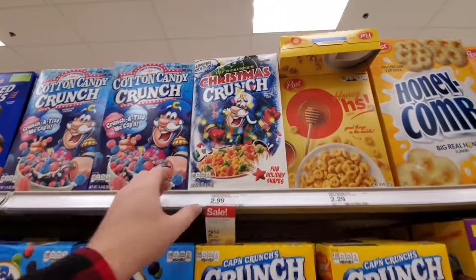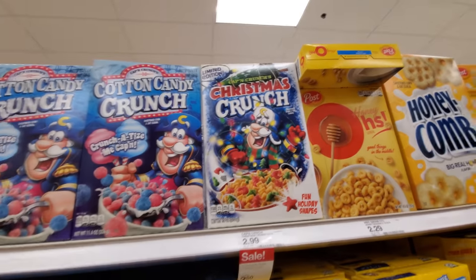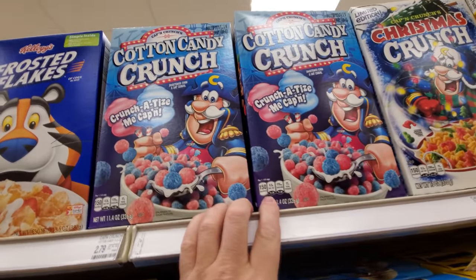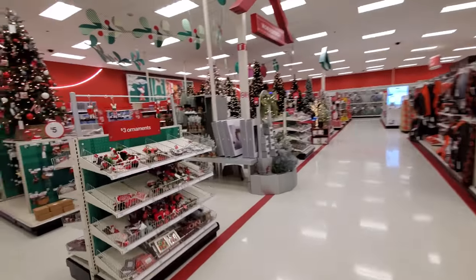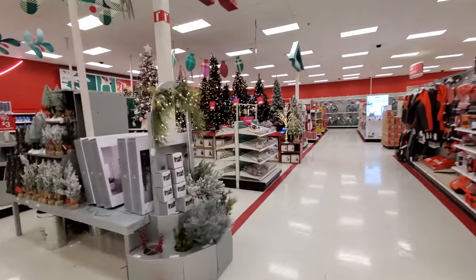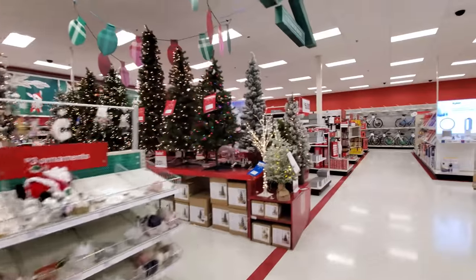Alright, let's go on down here, see if we can actually find the Christmas section in the store. I was passing this aisle and I had to look to see if they had it, and yes, Christmas Crunch. But look at this, Cotton Candy Crunch, what the heck? Okay, we are coming upon it, guys. Here is the Christmas Wonderland at Target.